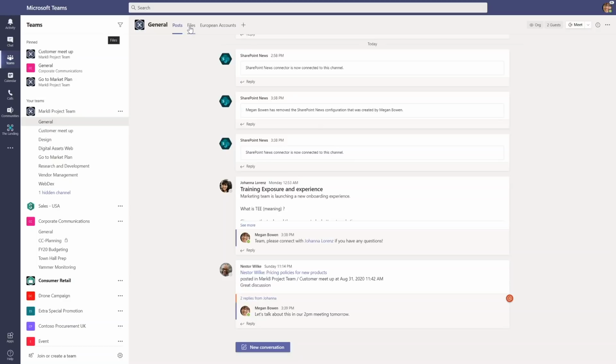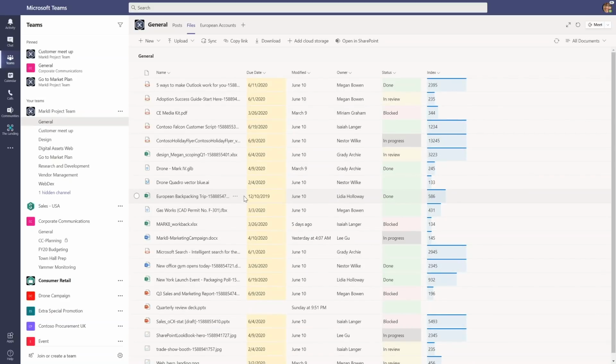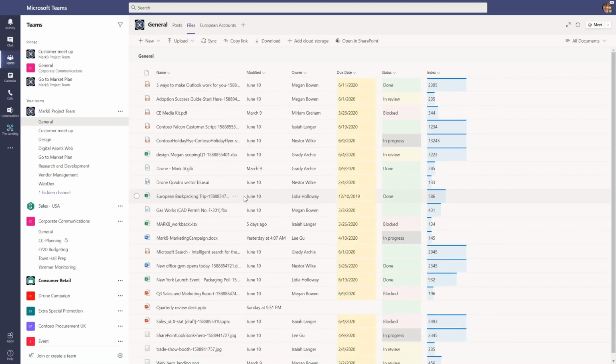I'm going to start by clicking on the Files tab here to just show you how symmetric the experiences are between SharePoint and Teams. So I showed you the document library inside of SharePoint, and now you're seeing a view of it render right here inside of Teams. What you're seeing is the new Files experience that we've recently rolled out a few short months ago, and it looks very much like the document library that I showed you, and that's because it is the document library in its full fidelity and rich glory, including all of the columns of metadata that are added here.